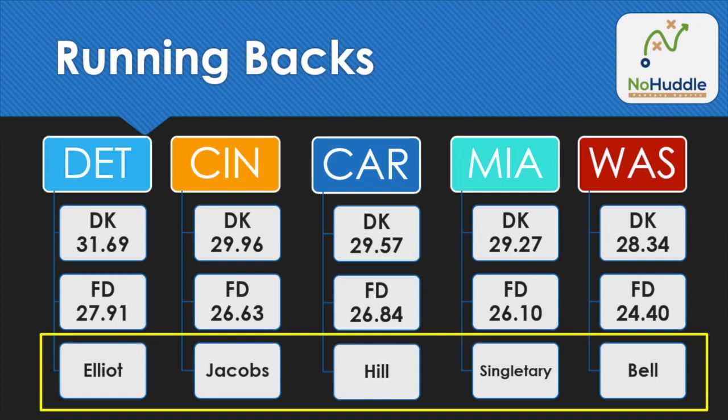Cincinnati, another team that you can just continuously fit running backs against and expect big things, giving up nearly 30 on DraftKings and 26 plus on FanDuel. Josh Jacobs in Oakland in a great spot, more so than I think Derek Carr. I would rather take Josh Jacobs against that defense that simply cannot stop the rush.